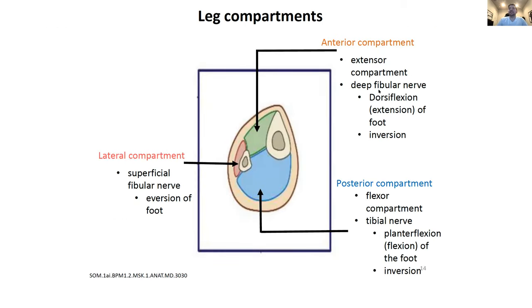So yeah, deep fibular. And what leg is this? This is the left leg, right? Because we see our fibula on the outside. So the deep fibular and the tibial nerve help to do inversion, whereas the deep fibular does dorsiflexion and the tibial nerve does plantar flexion. Then the smaller one, the superficial fibular, all it's worried about is eversion.